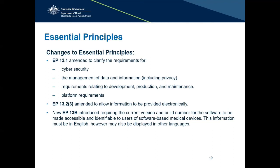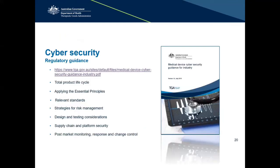There are also some practical changes to EP 13, which is about information provided with devices. We amended this to allow information to be provided electronically for software and program devices, whereas you weren't able to do that previously. And we also introduced a requirement that current version and build numbers for software must be made accessible to users of software-based devices. So we have published some guidance on cybersecurity, and we've updated this recently to cover those changes to the essential principles, and that's available on our website, and there's a link included on this slide.